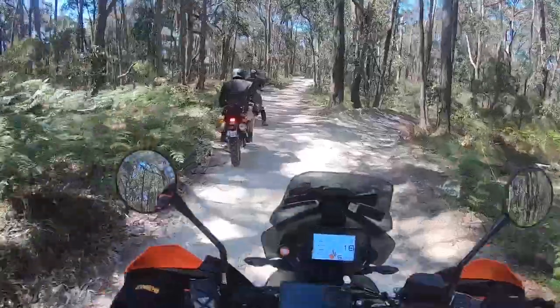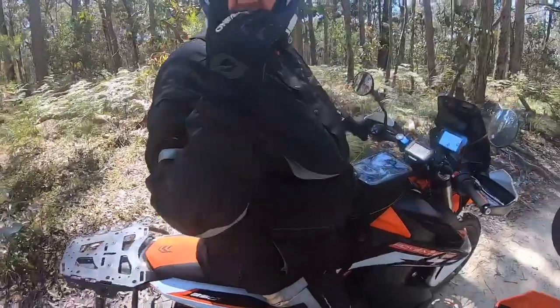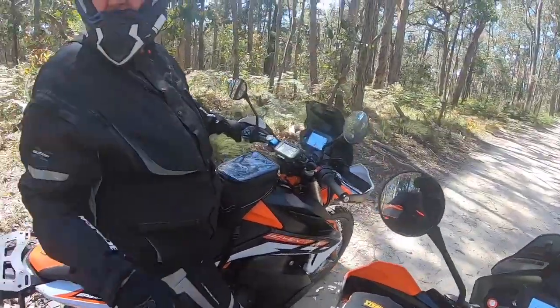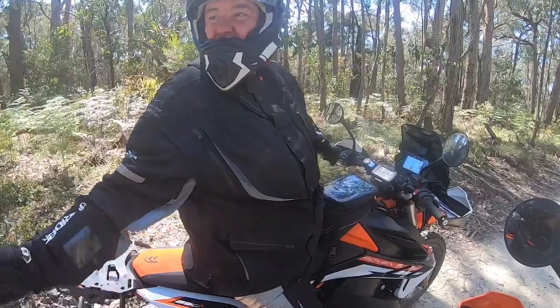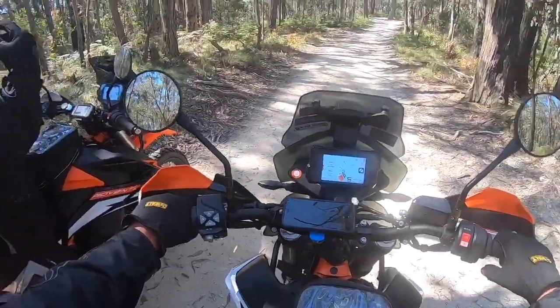Short-lived. Rightio, we've just hit the Wombat State Forest, guys. This foot track has one downhill, across the creek, but it should be fine dry. Well, let's have a look. We did it when we came in the four-wheel drive. It should be good, just go slow because there might be traffic coming the other way.